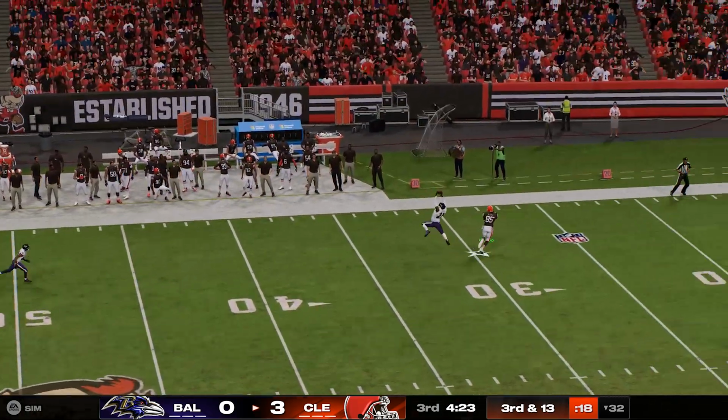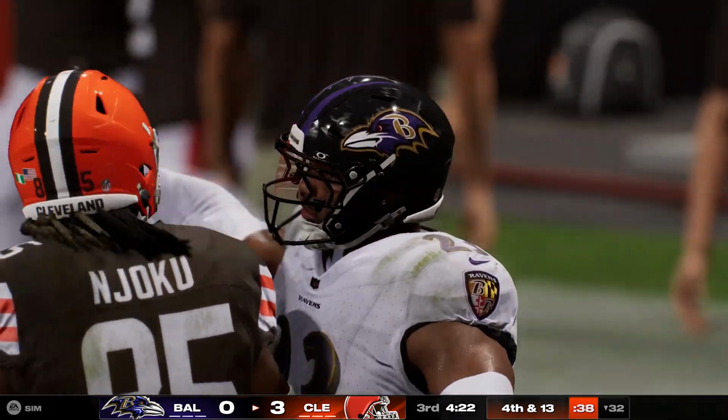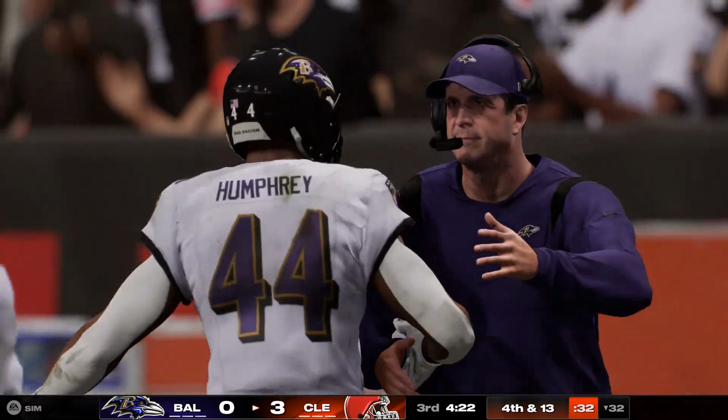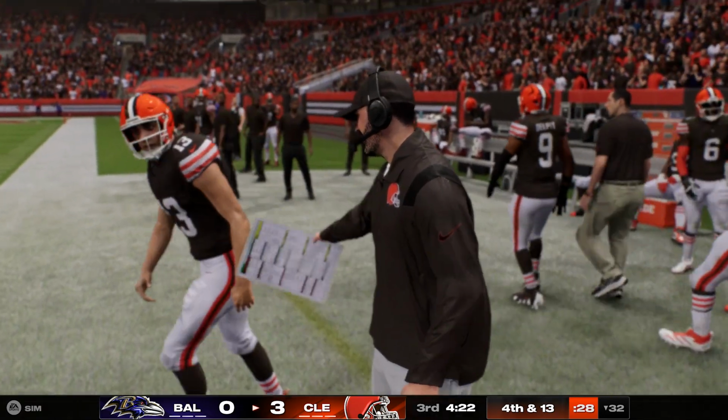Going for the deep ball. That's going to be knocked away and incomplete. Trenton Simpson there in coverage. Well, you got to think that sooner or later, they're going to hit one of those, but the coverage has been excellent thus far, and it was again on the last play.